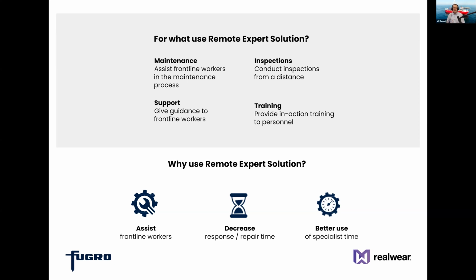So first, assist your frontline workers. You can assist them while they do actions, so you can give them more knowledge and assist them with any issues that might arise. Second, decrease your response and repair time. We often see that an expert can already tell a lot about an issue by simply looking at it. Then next, a remote expert toolkit can also assist in solving the issue by some of the functionalities that come with it. You can think of AR annotations, but also simply sending a guide which they can see.